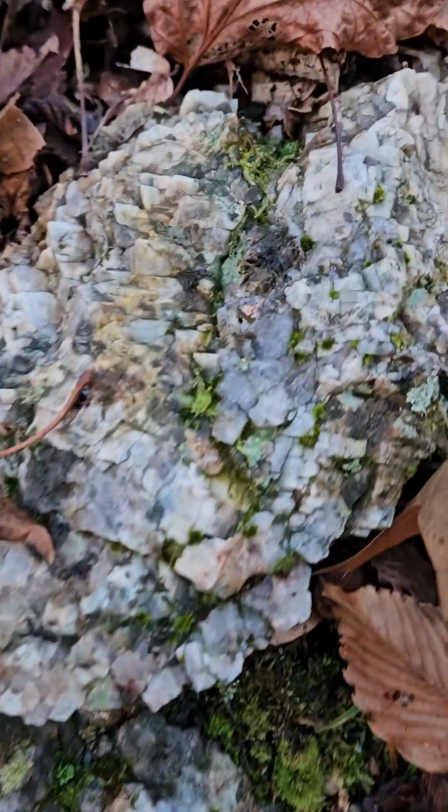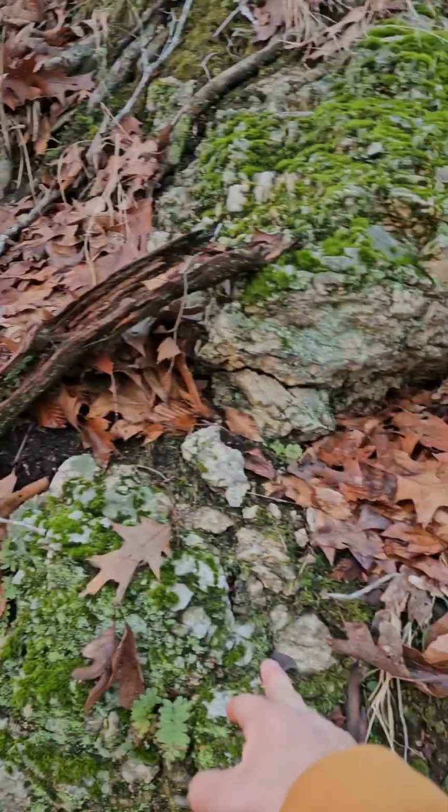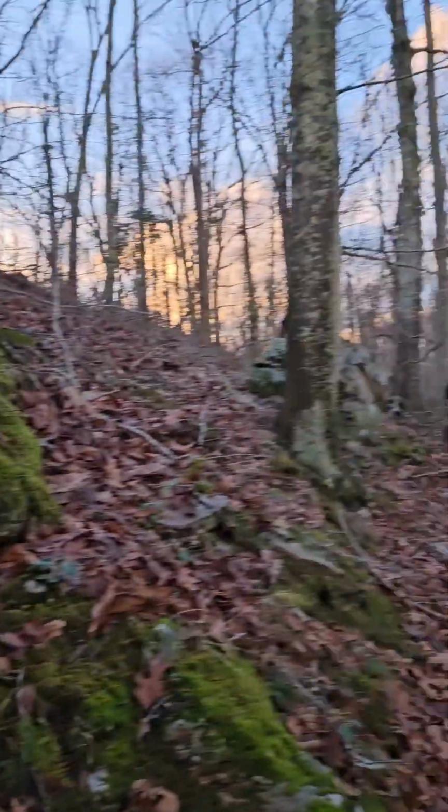A mix of quartz and quartzite, and we got some mica flakes in there. So it's a quartzite ridge. That's cool. That's definitely the bedrock. Quartzite.